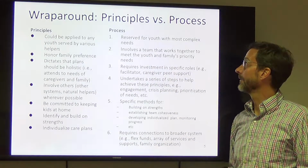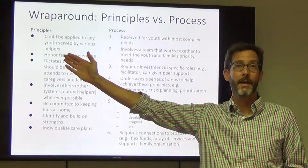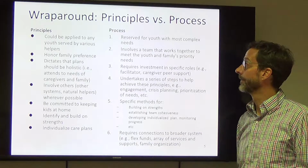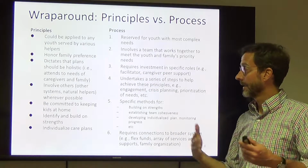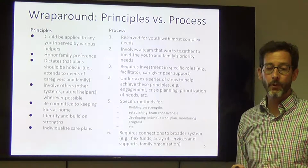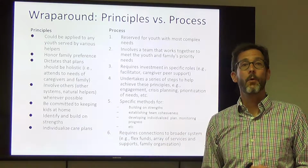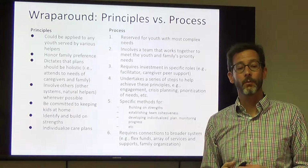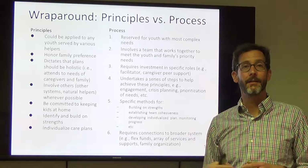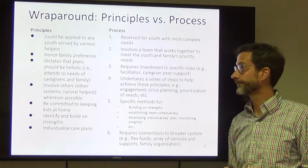The process involves a team that works together to meet the youth and families' needs. That doesn't necessarily happen in a formal way if we're just applying the principles. The full wraparound process, like I suggested already, requires investment in specific roles: a care coordinator or a facilitator, a family, and possibly a youth peer support worker. These are individuals that we invest time and effort and dollars hiring and training and getting to a level of fluency.